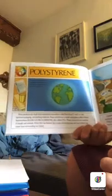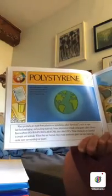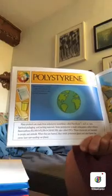Chlorofluorocarbons, also called CFCs. These chemicals are harmful to people and animals. When they are burned, they create poisonous gases and also harm the ozone layer surrounding our planet.